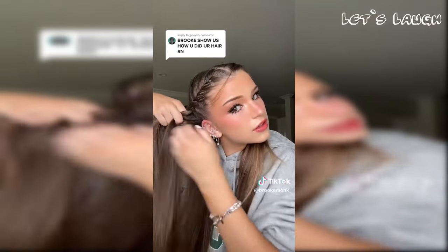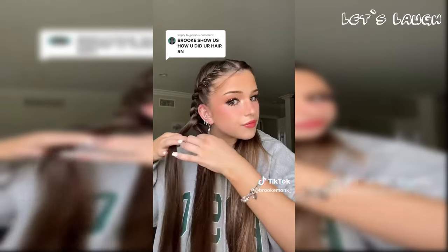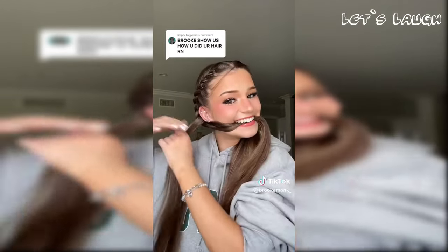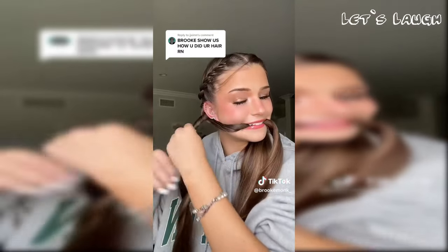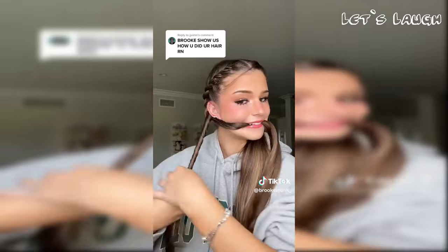And make sure to keep the hair pulled tight. If you let go at all, it's gonna unravel. So once you get to this point and it's at the base, this is where I tend to see people have problems. You're gonna need to take these two sections and twist them the opposite direction of the way you were twisting the hair before.